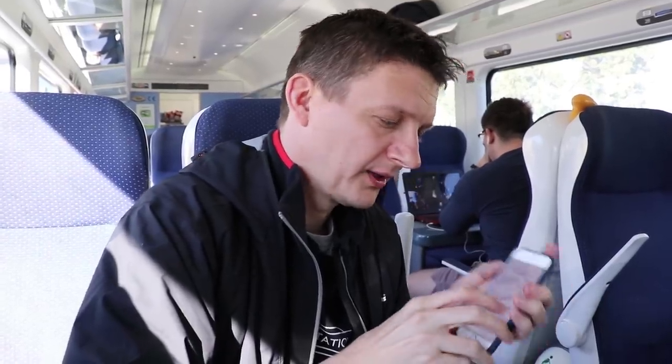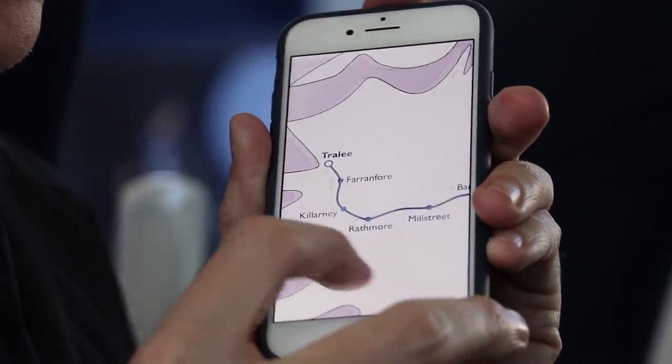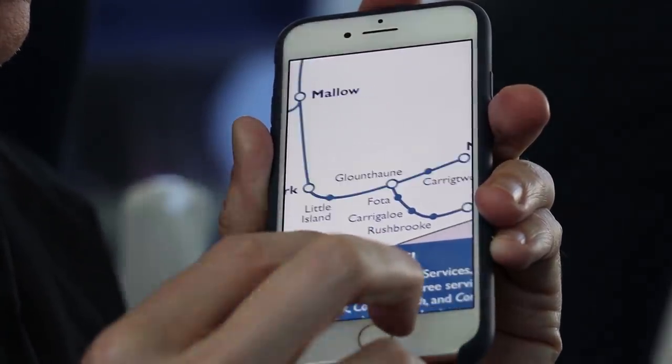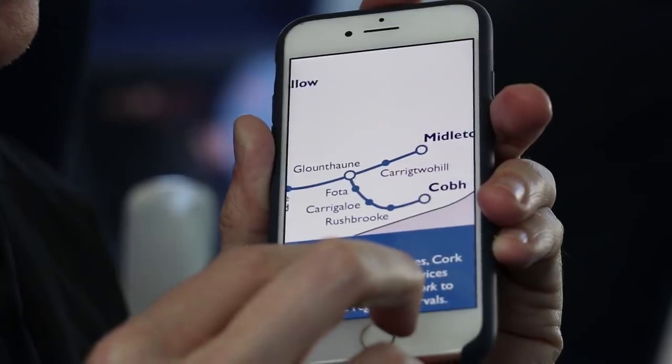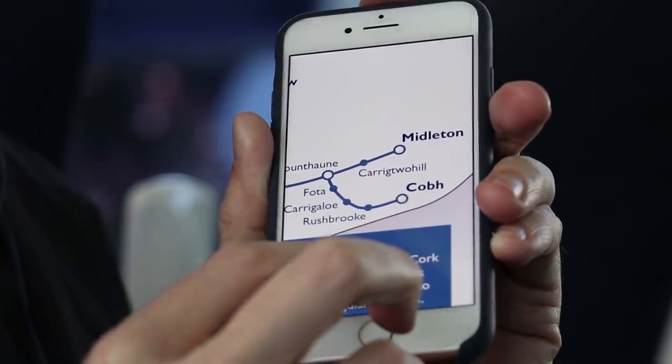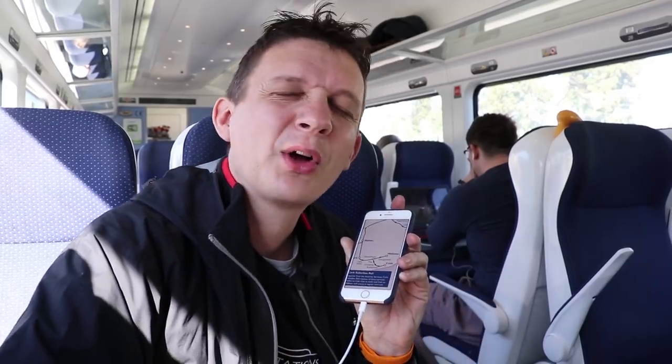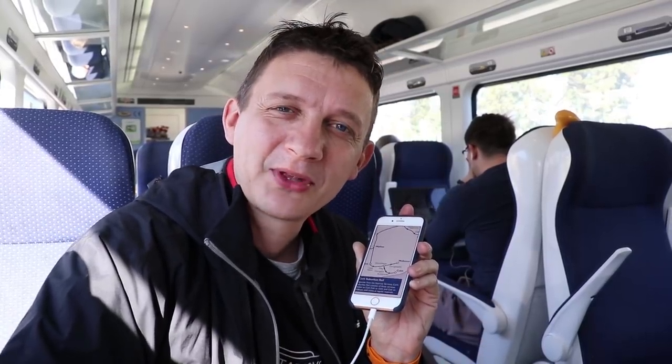Where are we going today, Geoff? That's very simple. We're going to come along the line back from Tralee, Farranfore, change at Mallow, come down to Cork, and at Cork, this little network here is known as the Cork commuter network, and we go onto little small trains, which I'm excited to see, and we go to Midleton and Cobh, C-O-B-H, and we're going to meet someone. Cork's got its own little suburban train network, and we're going to explore that for the day.